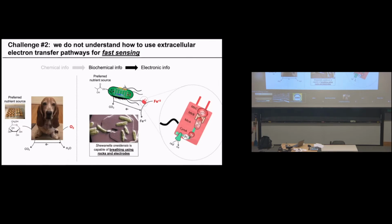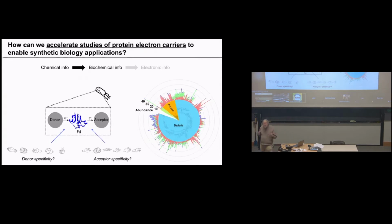And in fact, these biomolecules can be used in synthetic biology. So Carolyn Aho Franklin has shown that you can actually port this whole protein system into E. coli, and E. coli will reduce ferric ions. So there's a challenge: we know that this works, but we don't know how to make this into a sensor in some way. Okay, so how can you study electron transfer? How can you do the engineering, to think about protein electron carriers for synthetic biology?